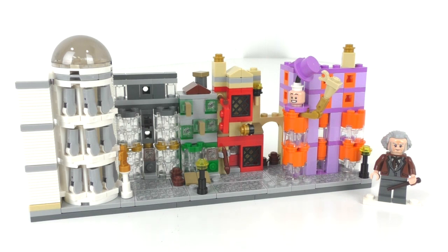Hopefully we do actually get a minifigure scale one. It is rumored that the direct-to-consumer for 2020 will be a new Diagon Alley, but I can't say if that's official or not. I've just heard that as the word around the street.